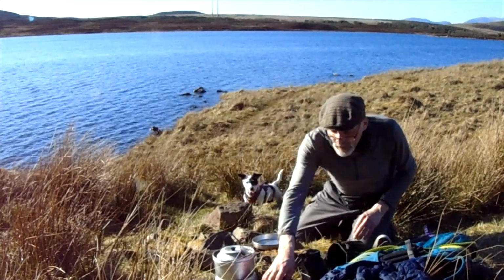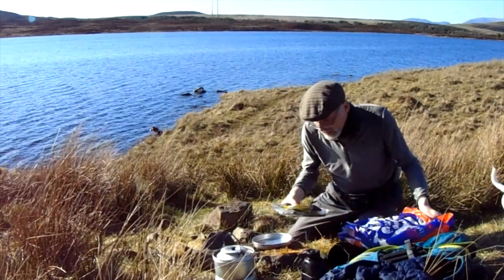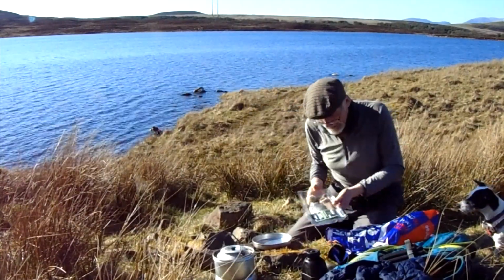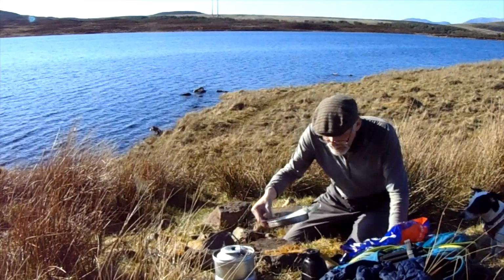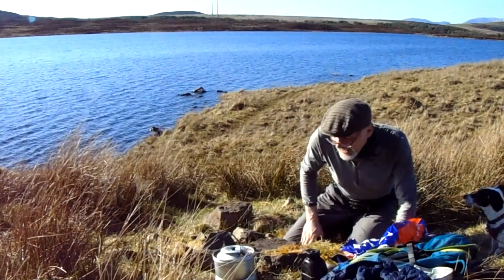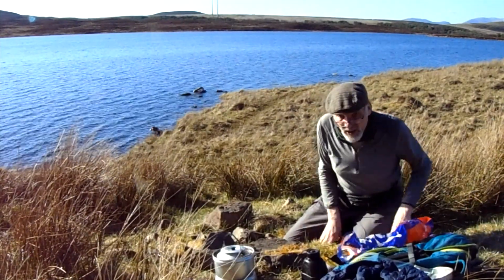Kettle is on, so I'm going to boil the water now, boil the couscous, and then I'm going to fry the sea bass in the frying pan. You don't want to watch water boil, nobody wants to watch water boil in a Trangia. I'm going to get on and I will turn you off.